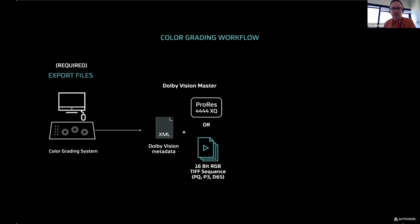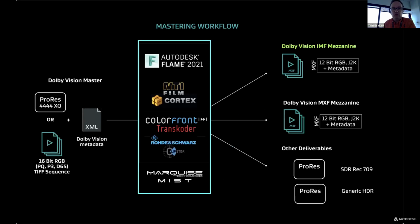Once you're done, you basically export your image sequence, either as a ProRes file or say a 16-bit TIFF sequence, and the very small Dolby Vision metadata that contains the shot-by-shot analysis and trims. That would then move into the mastering workflow. Now, typically you would use a tool like Flame or Cortex Transcoder, et cetera, to create your IMF or your mezzanine package that you would say deliver to Netflix. This is where you would combine audio, you might add the Netflix logo, for instance, et cetera, et cetera.